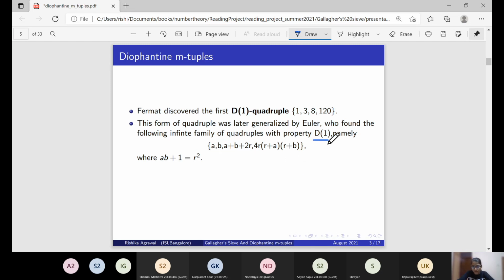property D1. So the set Euler defined was, given two integers a and b such that ab plus 1 is r square, we can extend the set of two integers further by adding a plus b plus 2r, where r is this term, and further 4r into r plus a into r plus b. This will always yield a Diophantine quadruple with n equals to 1. This can be checked by you guys.